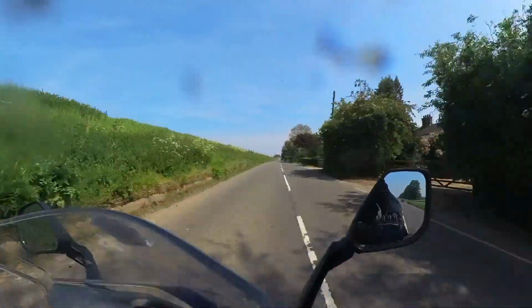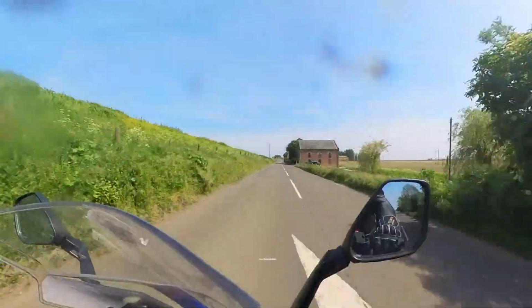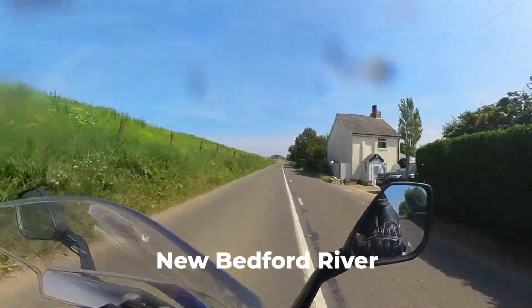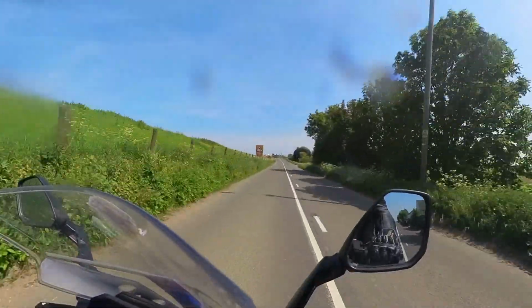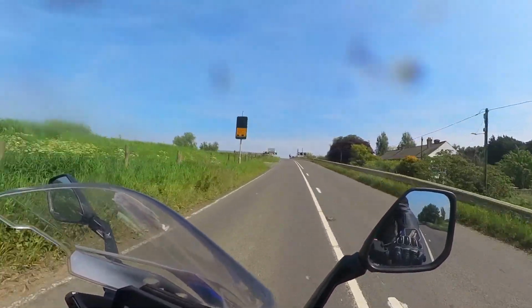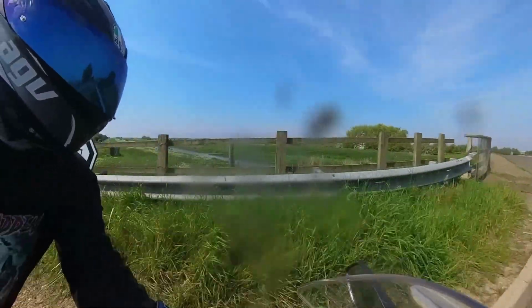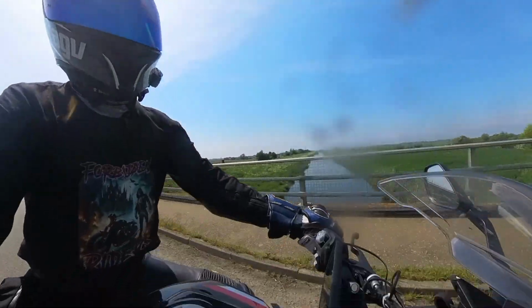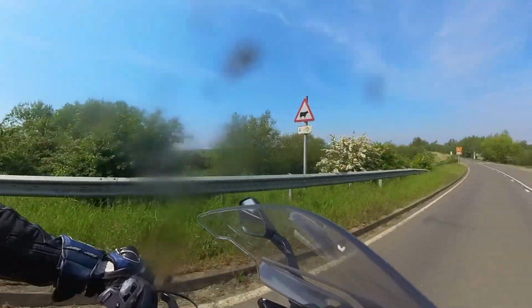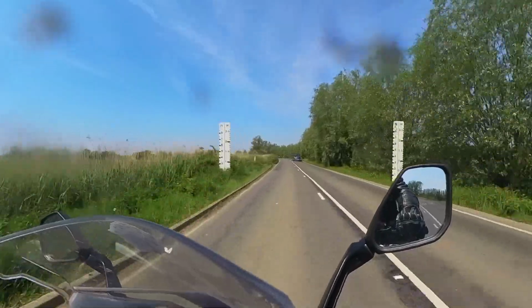That river that's just to the left of us, that's either the Old Bedford River or the New Bedford River, I can't remember which. You've got two rivers that run side by side, and in between is the bit that sometimes floods, and that's the bit we'll be going over now. So here we're crossing, that did say something, I think, New Bedford River. There's river number 1, and they're dug completely straight. They're artificial rivers, dug completely straight to go to the Wash.